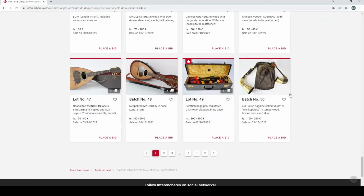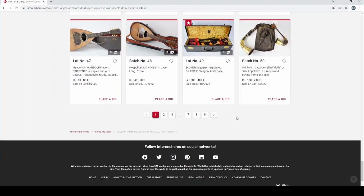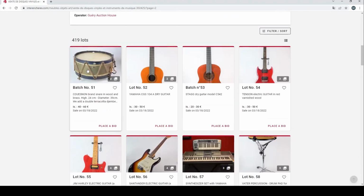So curious. Oh, interesting. Old Polish bagpipe called Duda or Wielkopolska in turned wood, bovine horns and skin. That's quite cool. 100 to 200 euros. I've not quite seen that one before, so that's a good thing to come across. So that's why we look at some of these smaller auctions, because there's sometimes interesting stuff we don't usually see.